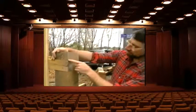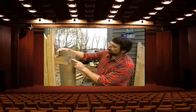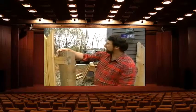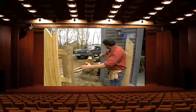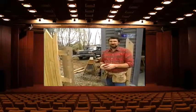Now, I also took the post and made notches for each one of the stringers, and I cut those on the radial arm saw with the dado head cutter. Now we're going to put a gate here. It's going to close up against the stop block on the corner of the building and swing out this way. And earlier this morning I mortised and tenoned all the parts. Let's go put it together.